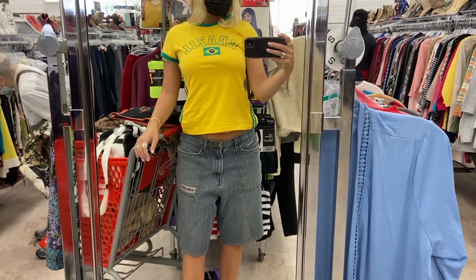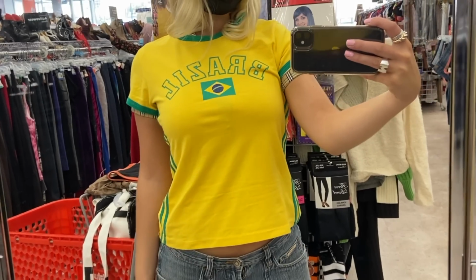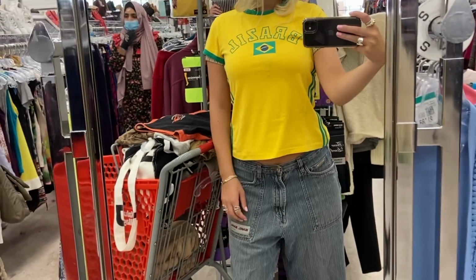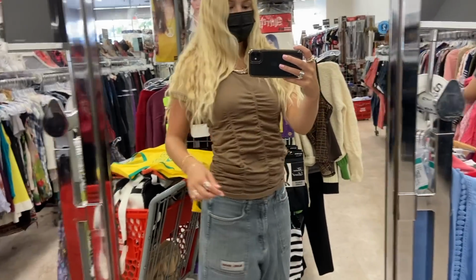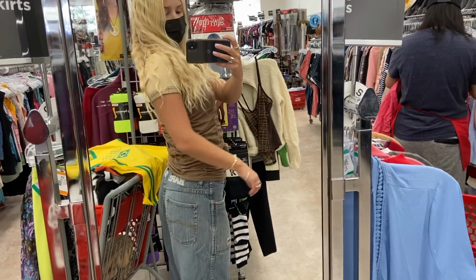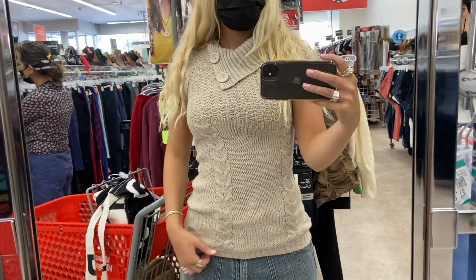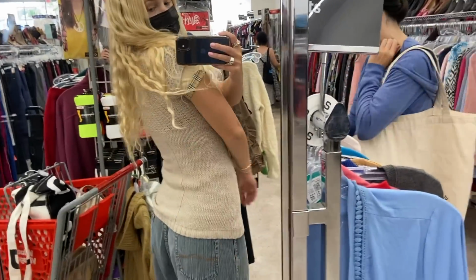The Brazil t-shirt I contemplated for so long. I'm taking my wardrobe in a very neutral direction, and this goes against everything I stand for. Because it's so new, it's just so vibrant. If it was a vintage shirt washed out a little bit, it'd be a different conversation. You can obviously see this is not flattering whatsoever. This is the dress. Okay, no, it was too tight even on my arms to wear as a shirt.